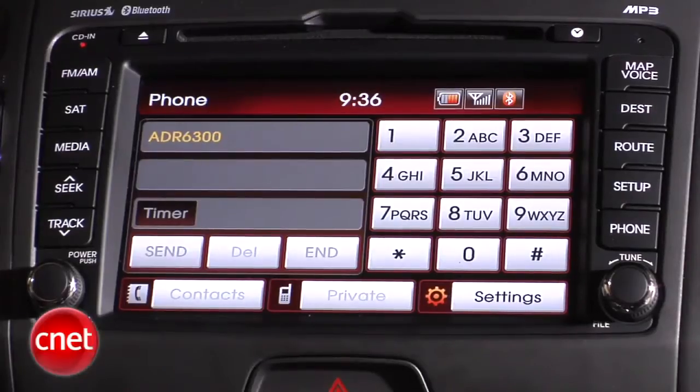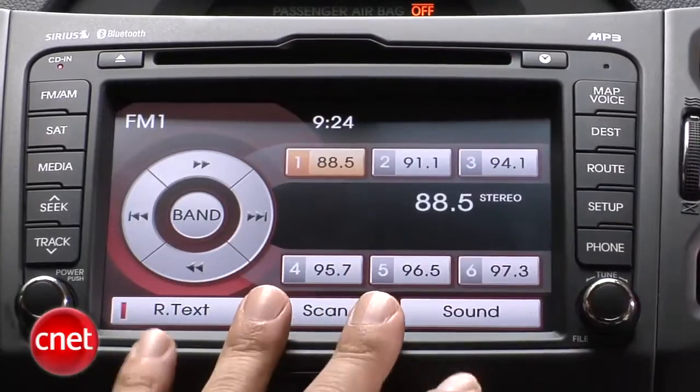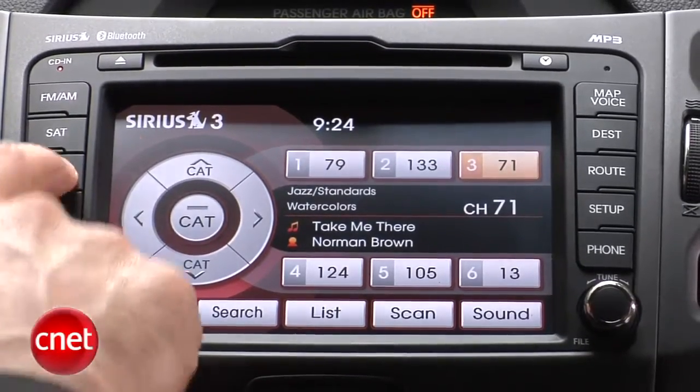Of course, we have Bluetooth hands-free on this car as well, and you've got separate controls for that over here on the wheel. Let's get to your media functions now. AM, FM, no HD radio. Notice the nice big button display here, kind of iPod-esque almost with that wheel in the middle, but it doesn't turn. Your satellite radio is Sirius on this guy.